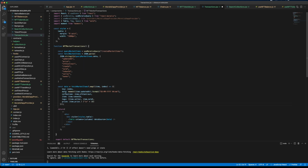So now we have our data, which loops through all our created market items, gets the date it was pushed up for sale or bought, and puts it in a nice format using moment.js. Then we get the contract address for the NFT contract, store it in collection, token ID, store it in an item. And then because we want some tags to see if it's sold or bought, we'll have the item seller, and the boolean for whether it's sold or not. And then the price, of course, we convert using the decimals to get the matic price.